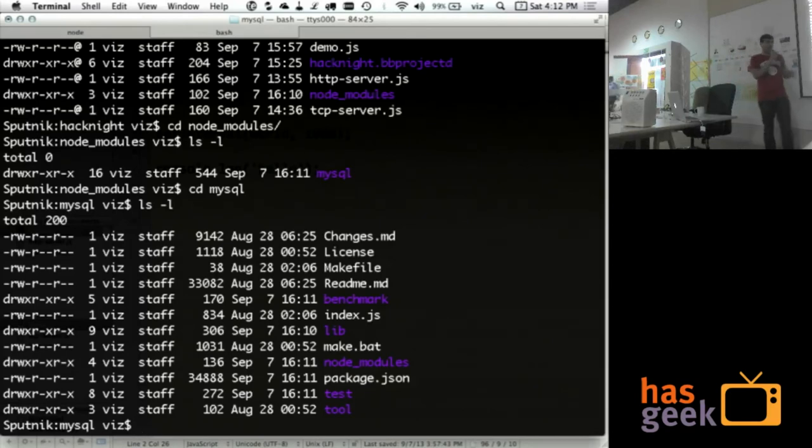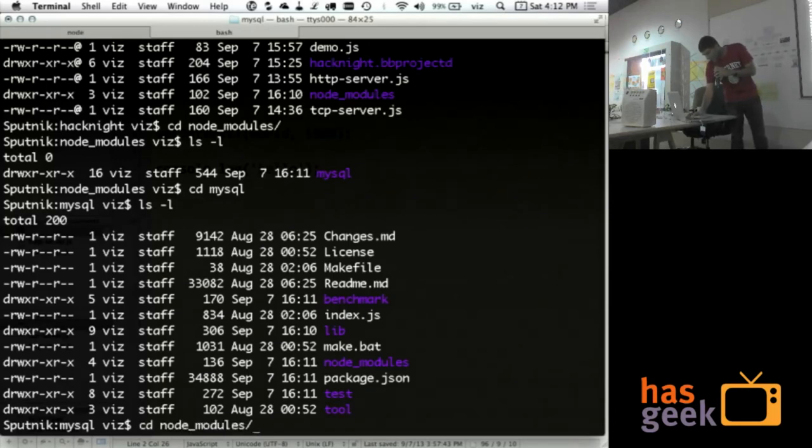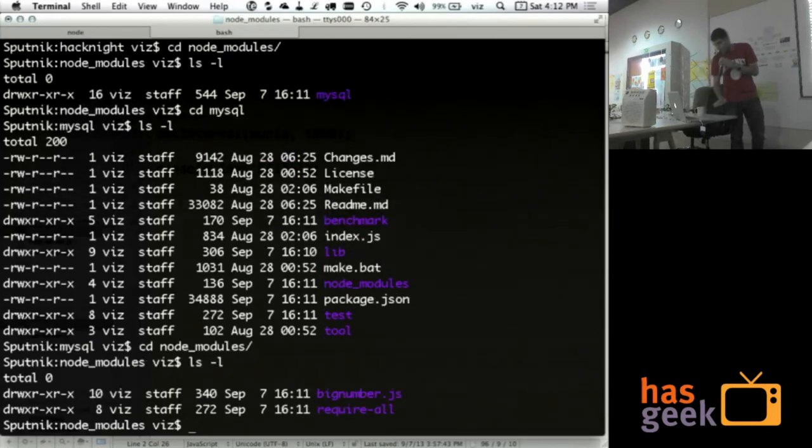You'll notice that this folder also has a node_modules folder. If I quickly go in there, you'll see that the dependencies of MySQL live inside that folder. Why is that interesting? It's interesting because these dependencies have specific version numbers that are compatible with the MySQL driver. When say bignumber.js gets updated by the person that runs that, it's not going to impact you. Meaning, even if you're using bignumber.js and the latest version outside this folder, MySQL will still use the one in here.